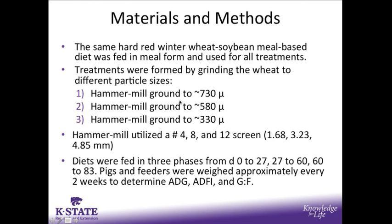The same hard red winter wheat soybean meal based diet was fed in meal form and used for all dietary treatments. Treatments were formed by grinding the wheat to different particle sizes, and these 3 treatments are listed below, with the first treatment showing hammer mill ground wheat ground to approximately 730 microns. In the next treatment, we have hammer mill ground wheat ground to approximately 580 microns, and lastly, hammer mill ground wheat ground to approximately 330 microns.